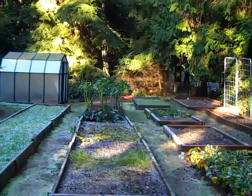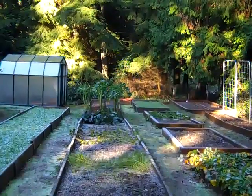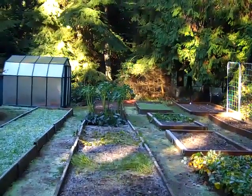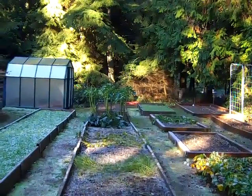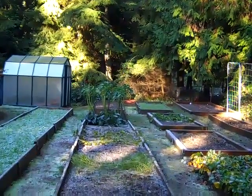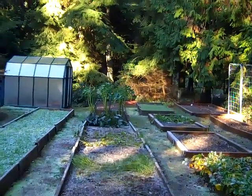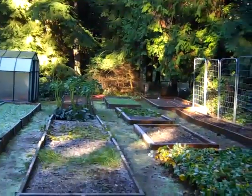It's December 26, 2009, day after Christmas. I'm going to use my new Flip video camera to give you a walking tour of the garden. It's winter, so there's not a whole lot to show here, but it will give you an overview of the garden. Okay, so we're starting out in the older section of the garden.